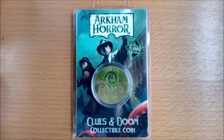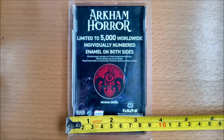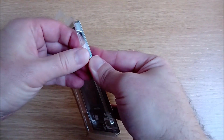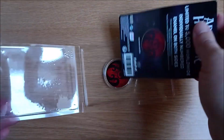Moving on, we have this Clue and Doom coin, unfortunately sold in single-use plastic, but you could keep it in the packaging to display it, although it isn't freestanding. Again, these are limited to only 5,000 units. The blister pack measures 6 inches by 3.5 inches and is a little shorter than a Mythos pack. As there was no permanent seal or tape on our version, you can just pop the blister open, remove the insert, and there you have it.